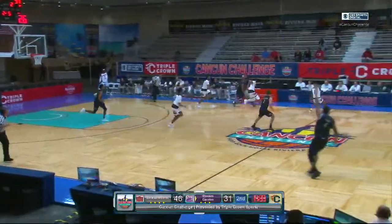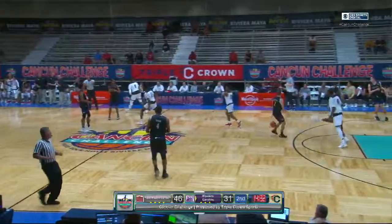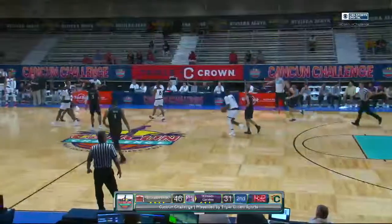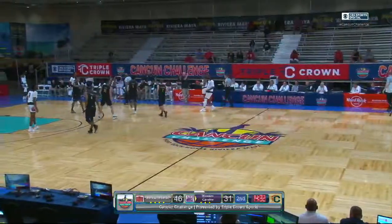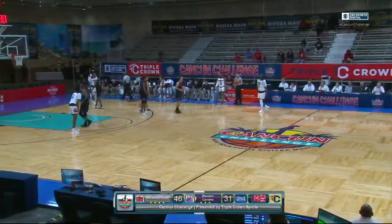Against pressure in the backcourt. Here's Gibson working up the left side. That's a travel on the freshman in the backcourt. He turned it over. Took a step there. Boy, Jacksonville State's pressure has really bothered them here in the last few moments.